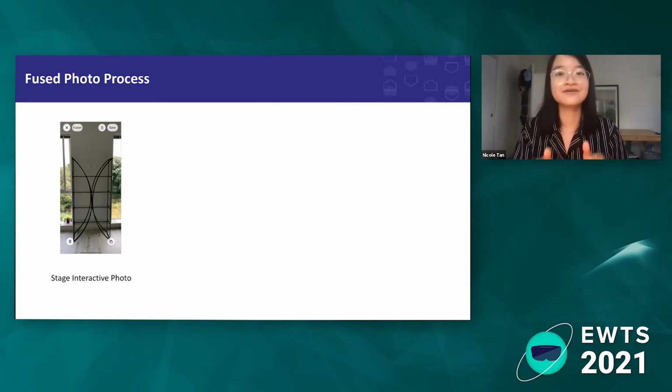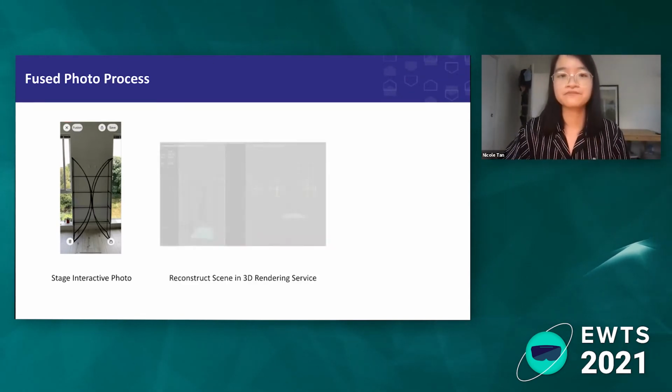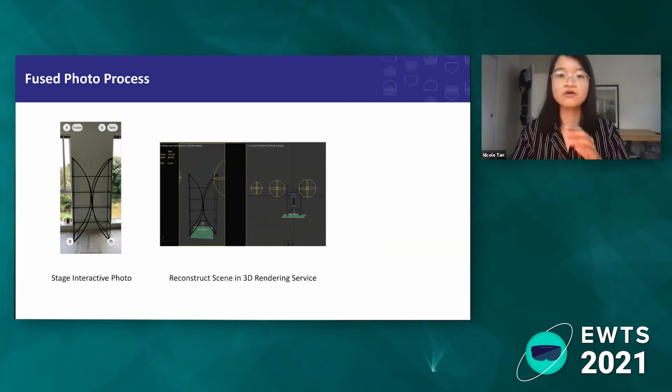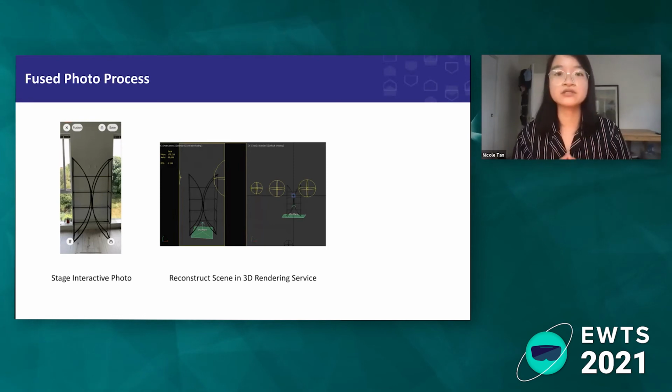However, instead of just living as an interactive photo, all this information is sent to a 3D rendering software. There, a scene is created to match the ones the users had staged, including information about the camera and the lighting. The low fidelity model is swapped with its higher fidelity counterpart and placed at the correct location in space.